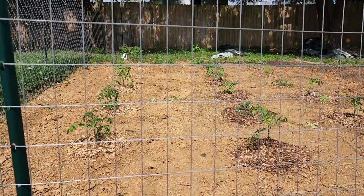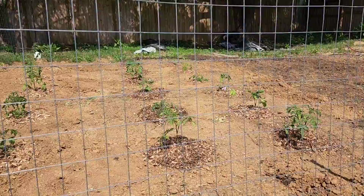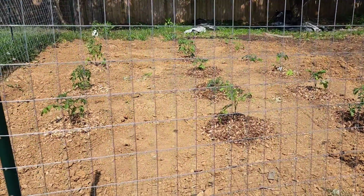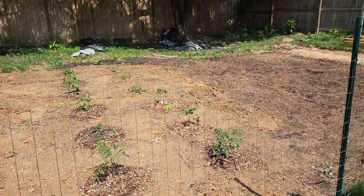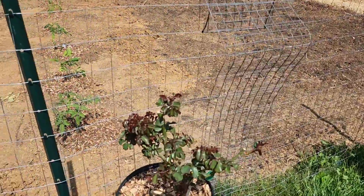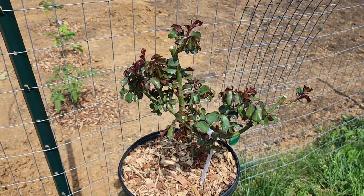I'm also going to put a ground cover in this year. I've never tried that method, but last year we dealt with a lot of weeds, so this year I'm going to try putting some weed barrier down and see how that works. My rose has really taken off. I'm going to work on the raised bed for my rose today, hopefully.